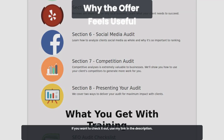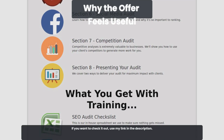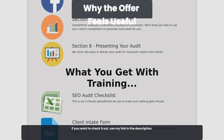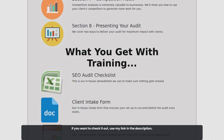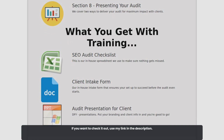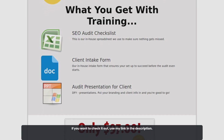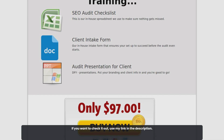What stands out here is the benefit density. This is not just theory about SEO. It's a toolkit for actually starting conversations and showing value. The page says local businesses love the information they get from these audits, and that once they see how revealing the audits are, it becomes easier to offer other services. That is a strong positioning angle because it gives you a front-end service that can lead into deeper work later. For consultants who need a cleaner entry point, that's a very appealing setup.